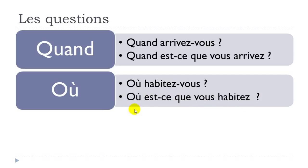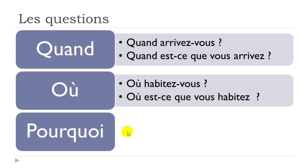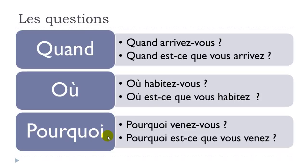All right. Next. Pourquoi? Pourquoi is really useful because it's why. Okay, so remember, quand, when, où, where, pourquoi, why. Same thing here, you should change the order. So first the verb and then the subject. That's the correct or formal or classic way of asking a question. Pourquoi venez-vous? Venir is to come. So why do you come? Pourquoi venez-vous?